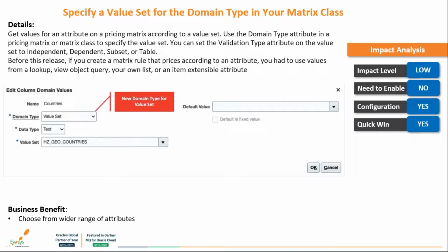So what would be the advantage? This saves time, as now we don't need to add in any additional lookup in order to create the pricing matrix. So in this screenshot here, we can see that in the domain type, we have the option of value set. We can give in the data type and we can specify the value set from which we want to derive the pricing matrix.